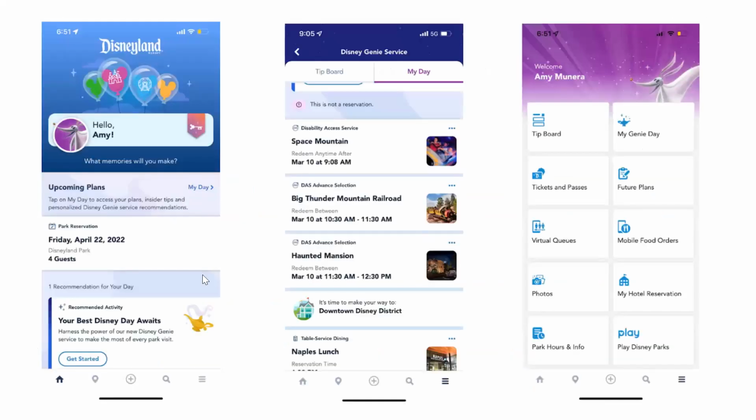So here are some screenshots of what the Disneyland app looks like. Once you've hooked up your tickets, you can enter this information when you download the app. It will know who you are and greet you by name. It'll show any reservations you have. And this is what the screen looks like.